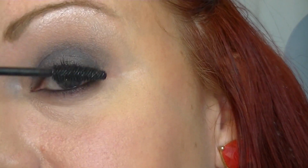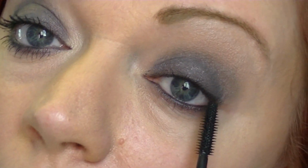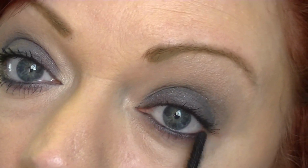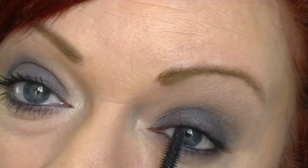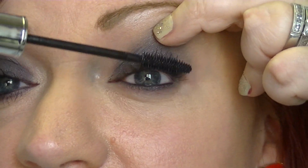The reason why I chose to do the smoky eye for this date night look is because, number one, I personally like smoky eye. That's one of my favorite looks. But it's also because it's a classic. Smoky eyes have been around for women since the time of the Egyptians, and there's a reason, because it's iconic, classic, beautiful, sexy, bold, and it makes a statement. I just think it's a really nice look for a woman to have.